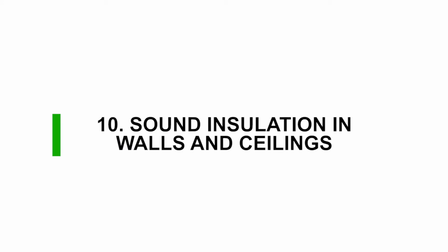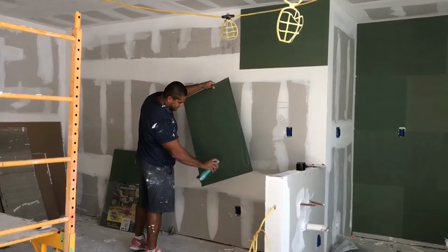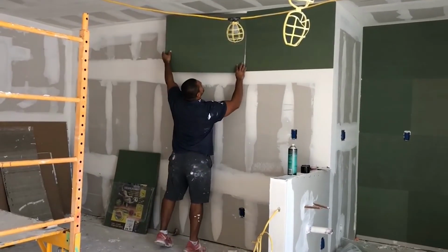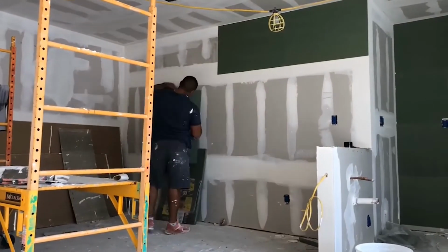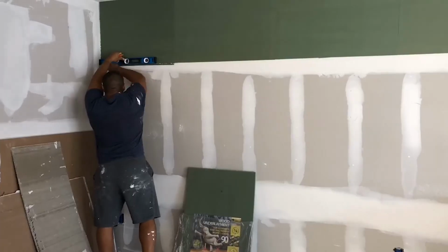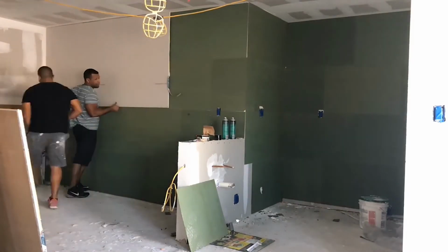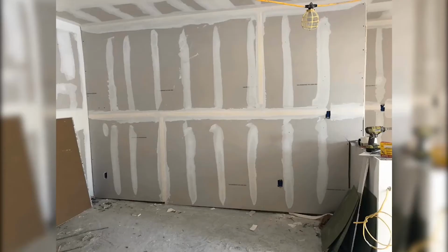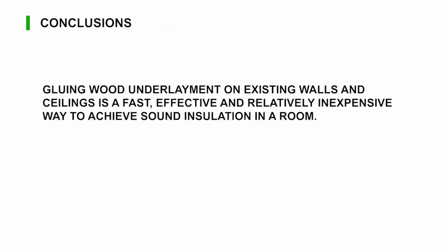Sound insulation in walls and ceiling. Wood fiber underlayment can be utilized in combination with drywall and sheetrock for sound insulation in walls and ceilings. The boards can be installed using glue. Conclusions. Gluing wood underlayment on existing walls and ceilings is a fast, effective, and relatively inexpensive way to achieve sound insulation in a room.